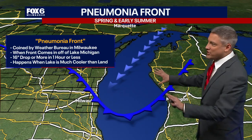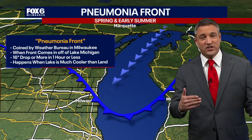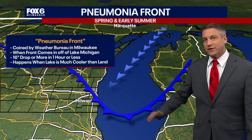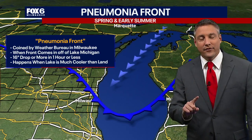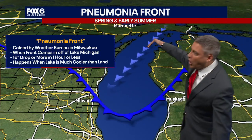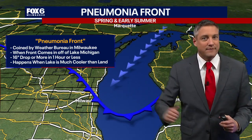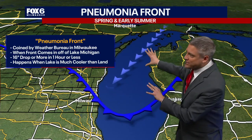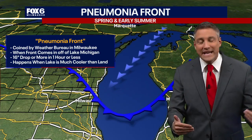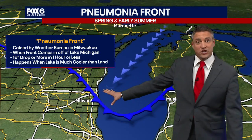Well, let me explain here. This often happens when the lake is much colder than the land, so that would be in the spring and early summer months, and you'll get the cold front racing across the lake for two reasons. Number one, the lake is colder, and number two, there's no friction on Lake Michigan, so that causes the front to move faster down the lake than, say, in inland locations. So that causes the front to speed up and come in from the northeast.